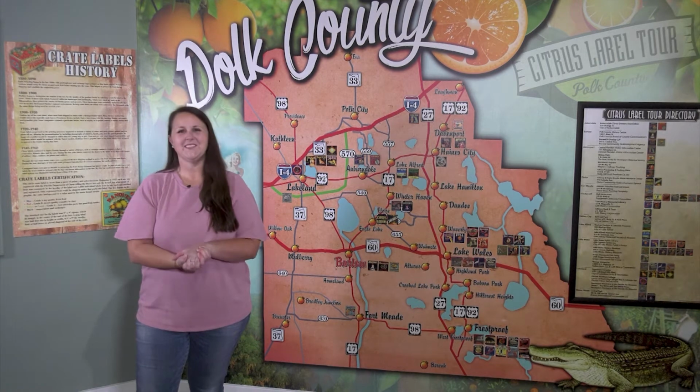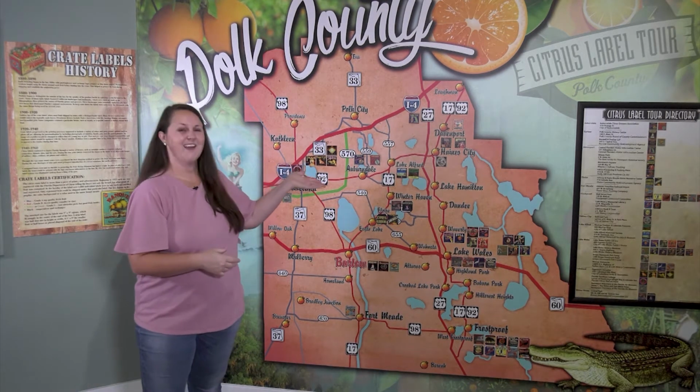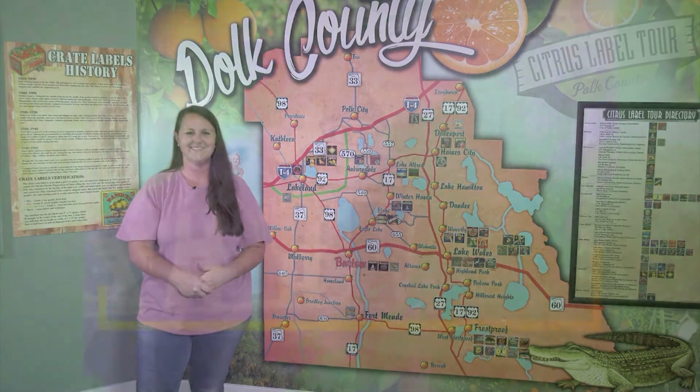Welcome to Zoom and Vroom, brought to you by the Polk County History Center. Today, we are exploring Polk's iconic citrus industry.